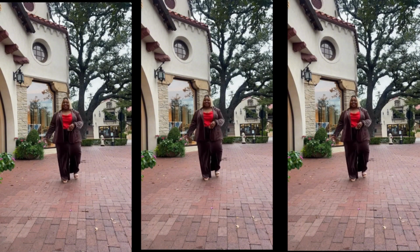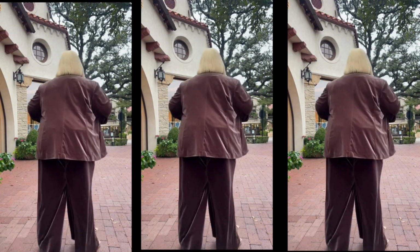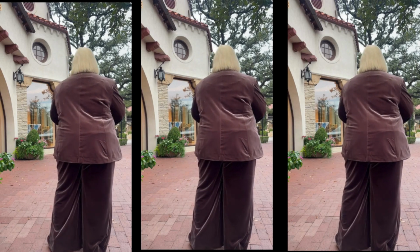So here is the thing. On me, it is very generous when it comes to sizing. It's actually a little bit big. I know that y'all cannot see, but in the waist area, y'all, I had to take the pants and pin them at the back because they were big on me. So I probably should have got a 22 in the pants instead of the 24.